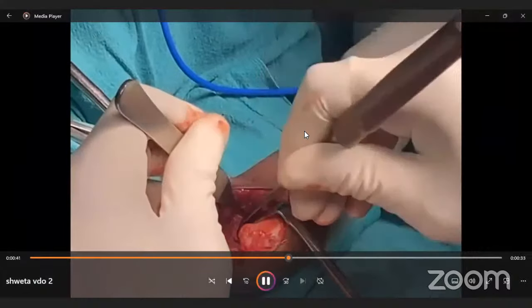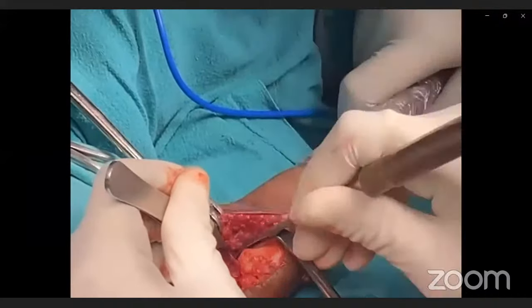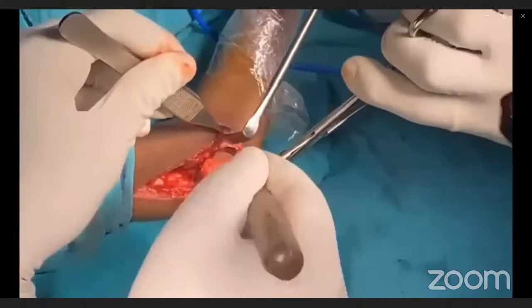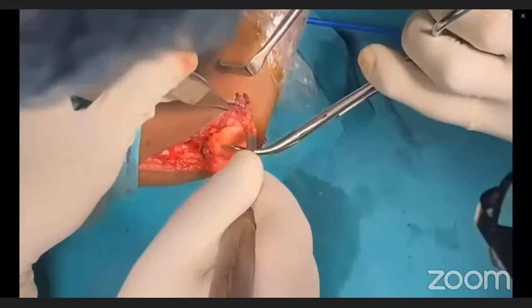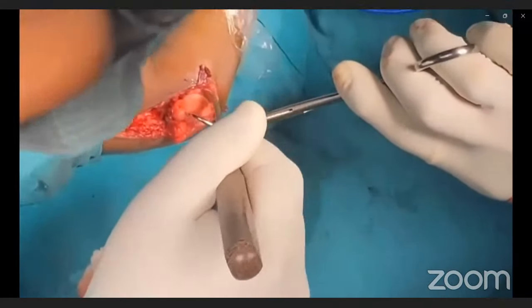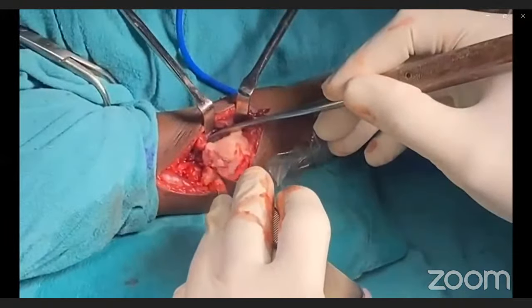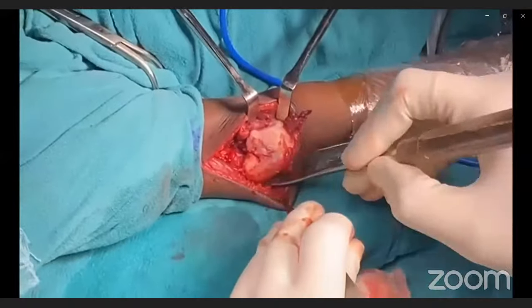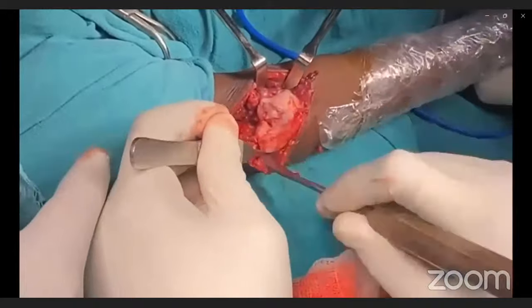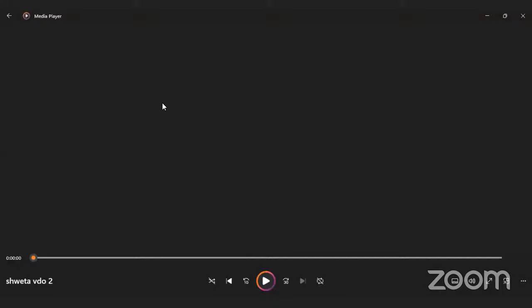Gently we clear anteriorly the joint area, the capsule which gets adhered on the anterior surface, is gently cleared off. Then the capitulum is identified, holding with a towel clip, and the rotation is made. Okay, you can see this area.